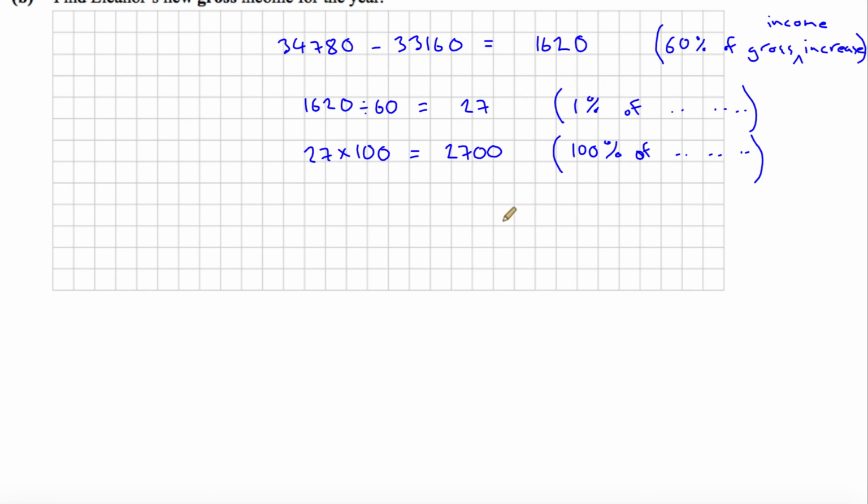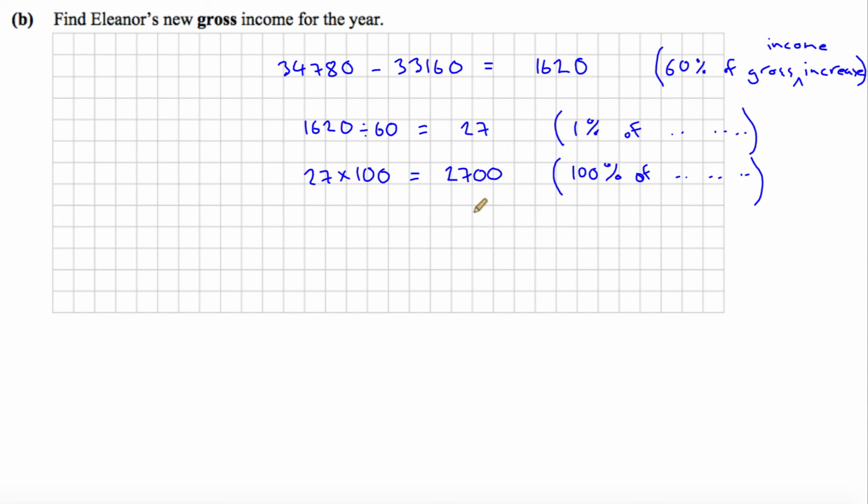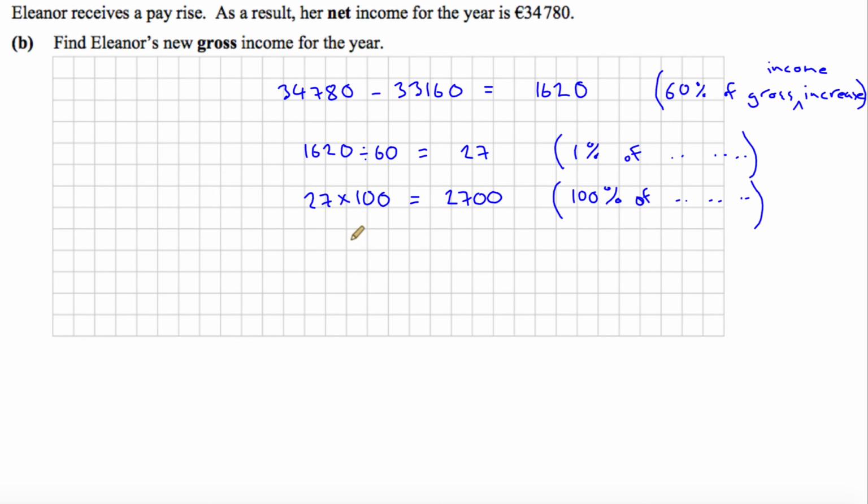So to go back to the question, it said find Eleanor's new gross income for the year. Well, her gross income would be this added to the gross income from the previous question. So the gross income was 38,500, so we're now just going to add the 2,700 to that. 38,500 plus 2,700, and that gives us an answer of 41,200. And again, that's in euro. And that's our final answer and the end of the question.